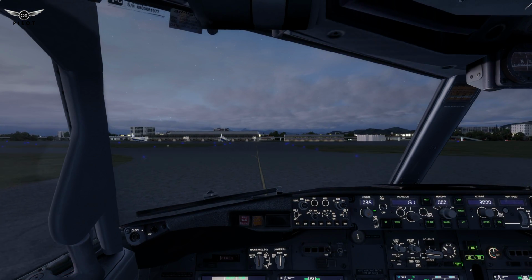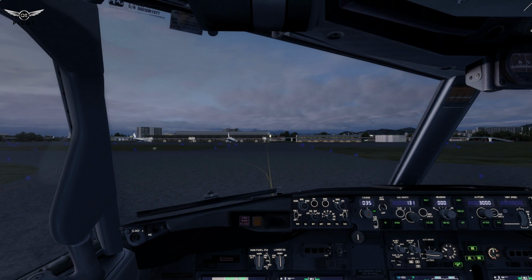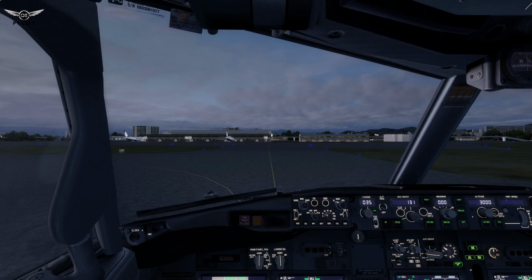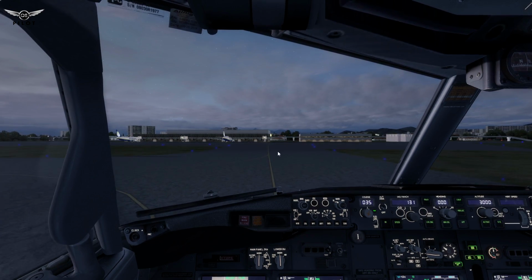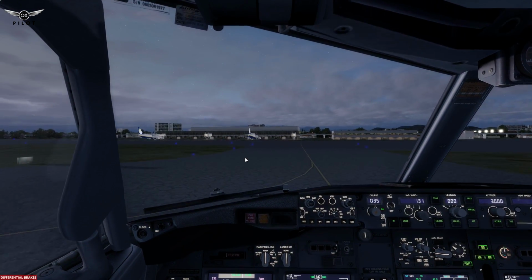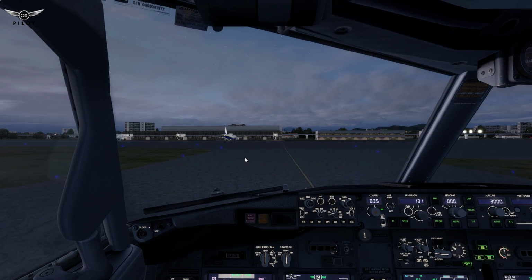Well, folks, the landing, of course, was a smooth landing. I don't take any credit for it, of course. It was the magic of Autoland. I hope that you've enjoyed this video. I hope that I have pinpointed what needs to be done in order to perform an Autoland with the PMDG 737.